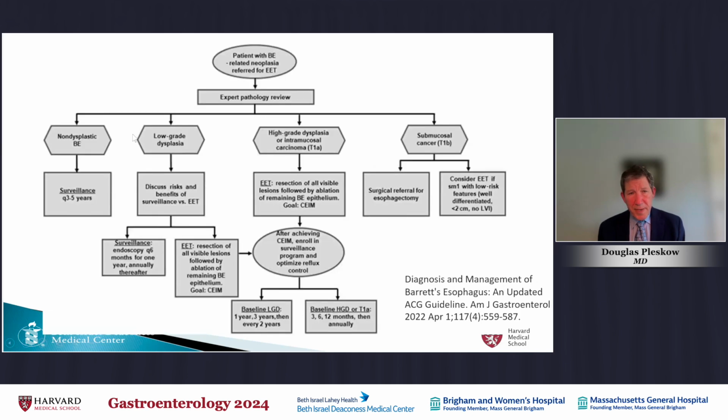And again, after expert pathology review, low-grade dysplasia, we discuss the risk and benefits of surveillance with endoscopic eradication therapy. We can perform surveillance or do endoscopic therapy, and after achieving eradication, enroll in a surveillance program at 1, 3, and every 2 years. Those with high-grade dysplasia, we want to resect all visible lesions and then treat with either RFA or cryo. And then once completely resolved, baseline, start with 3, 6, and 12-month surveillance, and then annual.